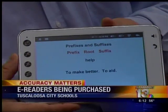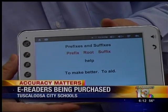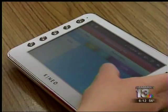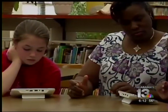That's right, Mike. Yes, some school buildings in the Tuscaloosa City School District do not have enough books for every child to take home. Having e-readers loading textbooks will take care of that problem and ease the backpack load to and from school. Help means to make better or to aid. This device, an e-reader called a Kineo, will soon help Verner Elementary students, aiding them in homework, studying for standardized tests, and taking the place of their textbooks.